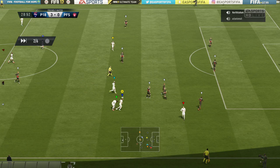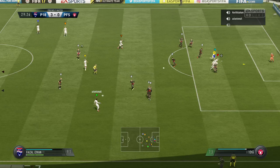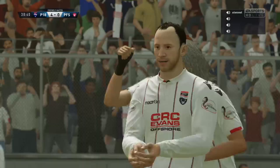Quick look at the goal again. Yara! Strong, powerful clearance. Little headed pass then, and a shrewd one. A real chance here, and he scores.